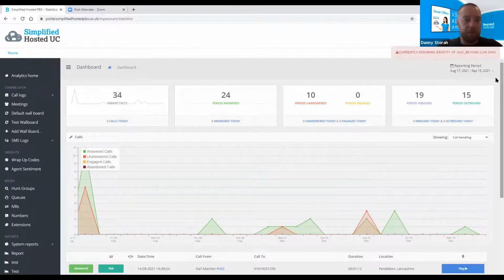That makes it MiFID compliant because that will be a minimum of 5 or 7 years. There's also no additional cost for the storage as well. So it doesn't matter whether you've got a one-man band making a couple of calls here and there, or if you've got a 30-person outbound sales team hammering hours and hours and hours of calls per day, the price will remain the same, £2 per user per month. On top of that, you also get your reporting as well.